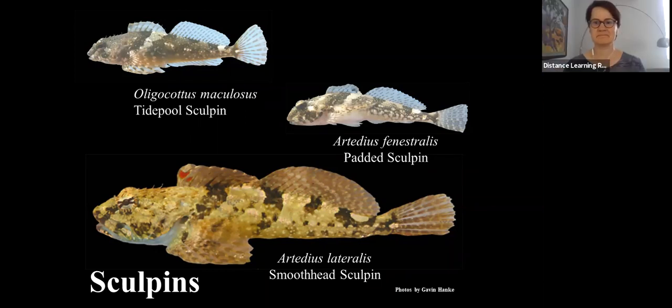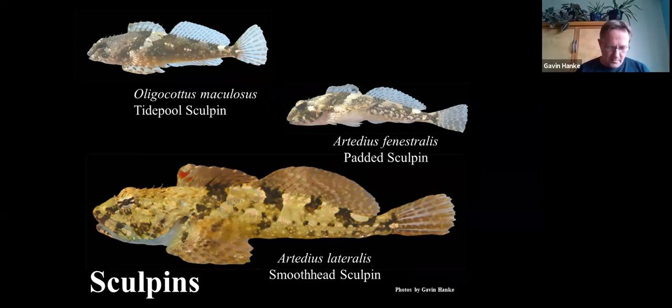Now, the tide pool sculpin is the most common, as I said. It's small, maybe the length of your thumb. They're not huge fish, but they're super abundant. And even in a tide pool maybe a meter by a meter, you could have 100 of them. They're amazing little fish. But also we get padded sculpins and smoothhead sculpins. They're further down in the intertidal. The tide pool sculpin can be found way up high in the intertidal, and that's fine, you only get one or two species that are that tolerant of environmental changes. But if you go further down towards the low tide line, that's when you start getting things like the padded sculpin and the smoothhead sculpin.